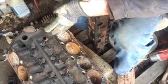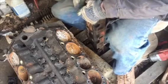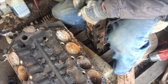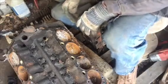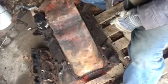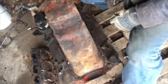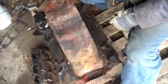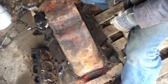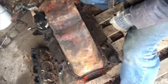So next step will be roll it over and take the oil pan off. Oh, don't worry, Ethan and Andrew, I'll have much better working conditions than this for you in June. It's just my forklift doesn't like the cold, and I don't really mind the cold, so I decided to take it apart right where it's sitting.